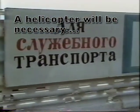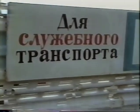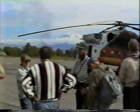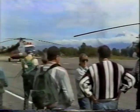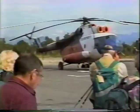To get in, we'll take a helicopter, and we want to go to several of their calderas and the hot heat flow areas, almost like our own park at Yellowstone, a place called Uzon Caldera, and a place called the Valley of Geysers. We're assembling at the heliport and hoping that the weather holds so that we can do this flight.